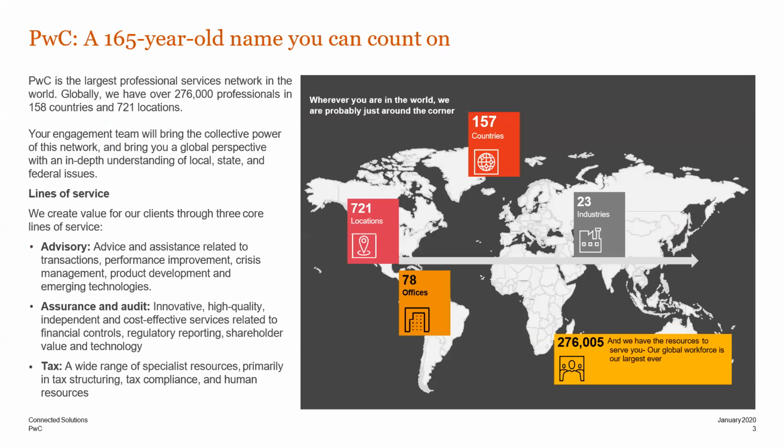PwC is the largest professional services network in the world, with over 276,000 employees globally serving our clients, and we have been in business since 1854. We're committed to our rapid response buttons and the 5-star promise. We personally are on site for each deployment to deploy, test, and train our indoor geolocation platform at each of our clients' properties. And this is a little bit more here on the slide about our global breakdown.